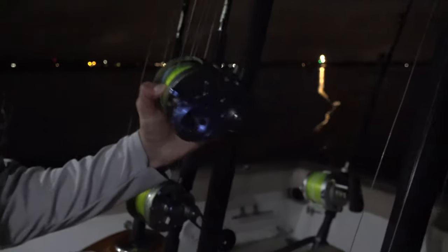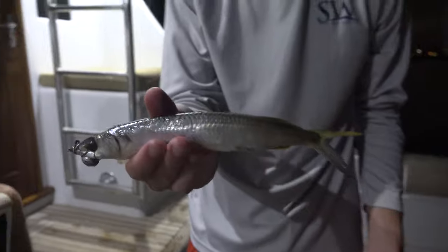Going fishing offshore. Yeah. 65 miles, there we go. South Carolina dream. It's always been a passion of mine. And I'm into it. It's early.